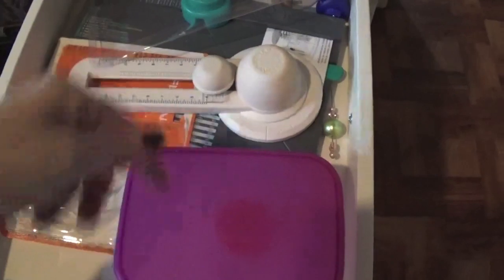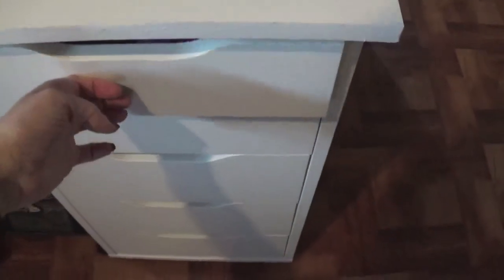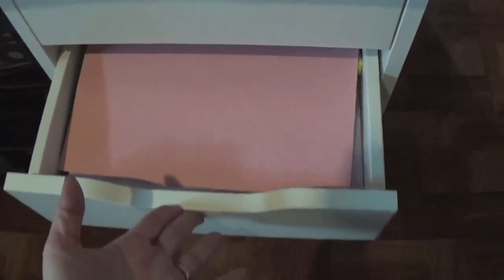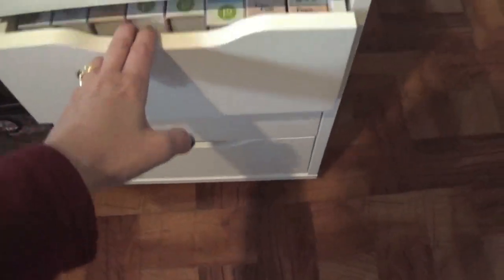So I have a couple circle cutters in here and a couple punches, the punch boards, that's what they're called. Then this one, I just have scrap paper. Well, it's 8.5 by 11, and it's ugly paper, so I use that to pre-cut. Because, you know, for me anyway, I never get the cut exactly how I want it.